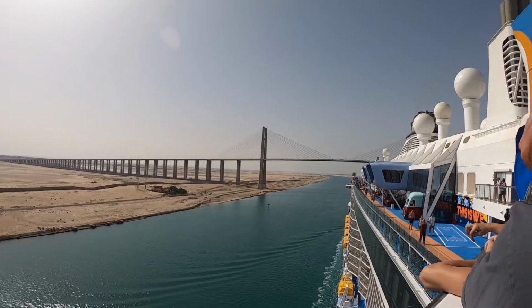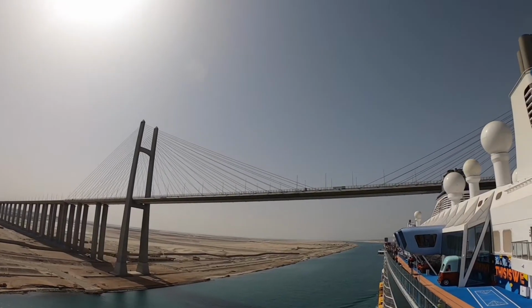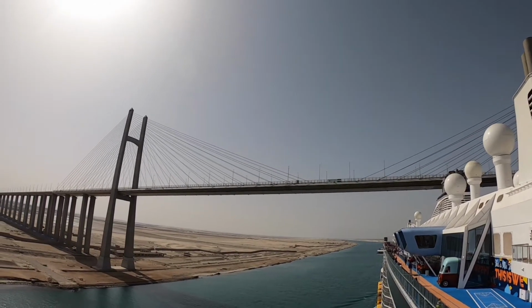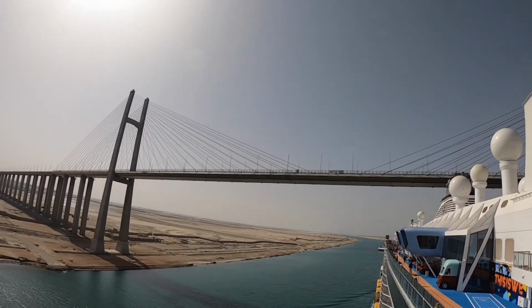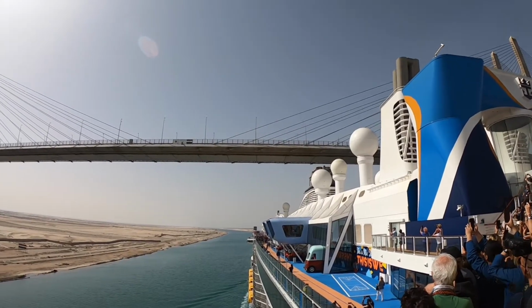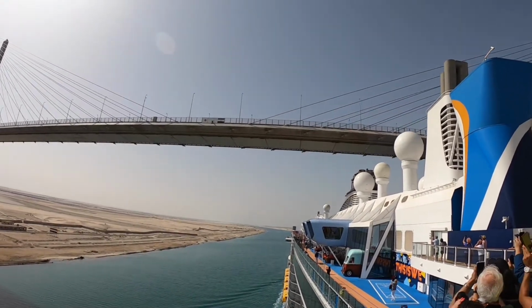The Mubarak Peace Bridge opened in 2001 after Egypt received funding from Japan to help develop the Sinai Peninsula. Ships must be no more than 68 metres high to be able to pass under the bridge safely, and it did feel like a bit of a squeeze. Make sure you're out on the open decks to experience this.